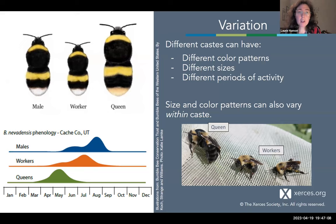For this survey, we're really focused as much as possible. We've chosen that time window so that we're focusing mainly on workers, but it's still possible for you to get a male or a queen as part of your surveying. Also know that even within a caste, there is color variation. So just be mindful that color patterns are not a hard and fast rule. Just do your best to eliminate other possibilities and use them as a signpost for what it might be.